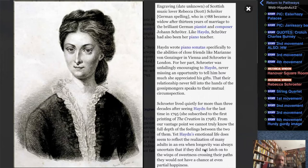That's just one example. In March of 1792, she wrote, "My dearest, I cannot be happy till I see you. If you know, do tell me when you will come." And it's really quite extraordinary that London's tribe of gossip mongers did not pick up on their relationship at all, which speaks to the great discretion practiced by both. Like Luigia Polzelli and Esterházy, Haydn commented to friends that he would have married Rebecca had he himself not still been legally married. One can't help but wonder a little if Haydn found his married status a convenient way of avoiding a permanent entanglement. But we can probably be pretty sure, as I write in my book, that in an era when longevity was always uncertain, if they did not latch on to the wisps of sweetness crossing their paths, they would not have a chance at even partial happiness.